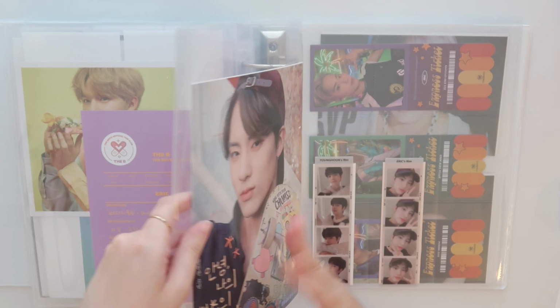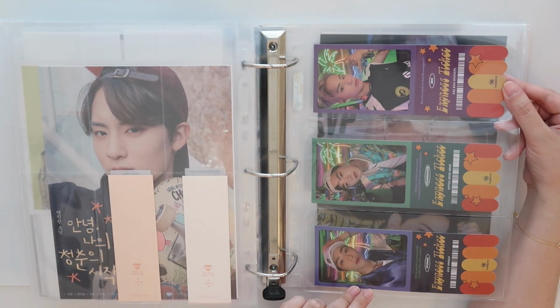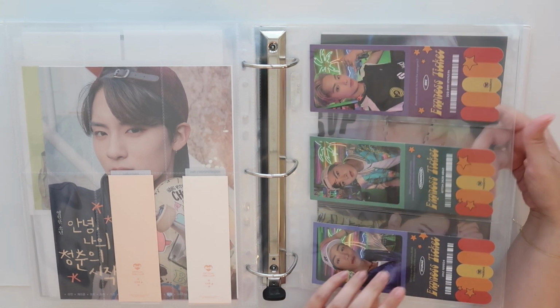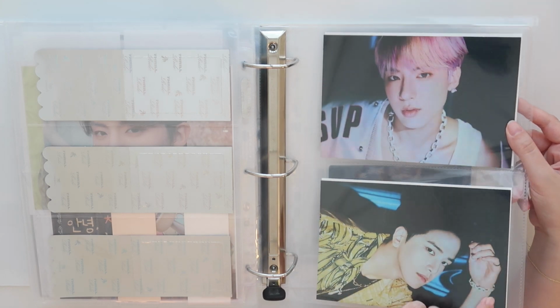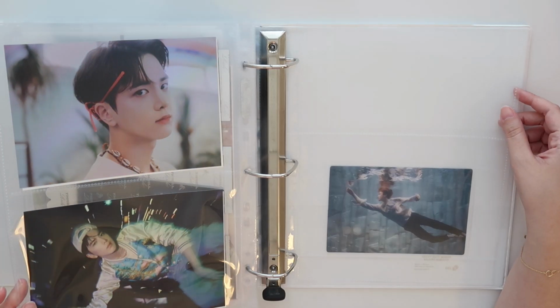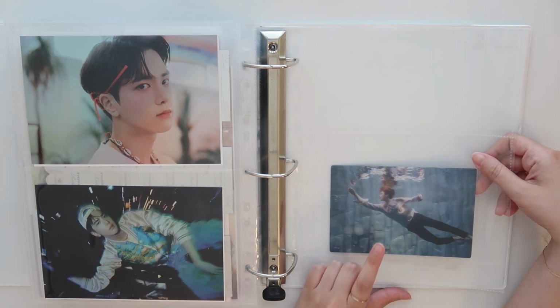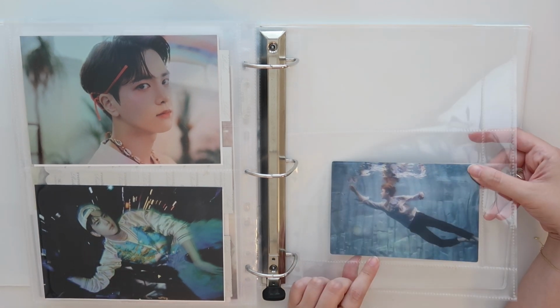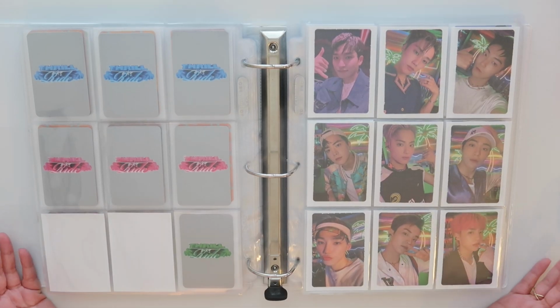And if you're curious about the larger inclusions, I ended up keeping 3 of the tickets intact of Eric, Youngoon, and Hyunjae. And then I did some trading with my friends. So we have some of Youngoon's postcards that I did not pull. I also have this Hyunjae AR card from the Kingdom merchandise. But we have reached the end of the video.